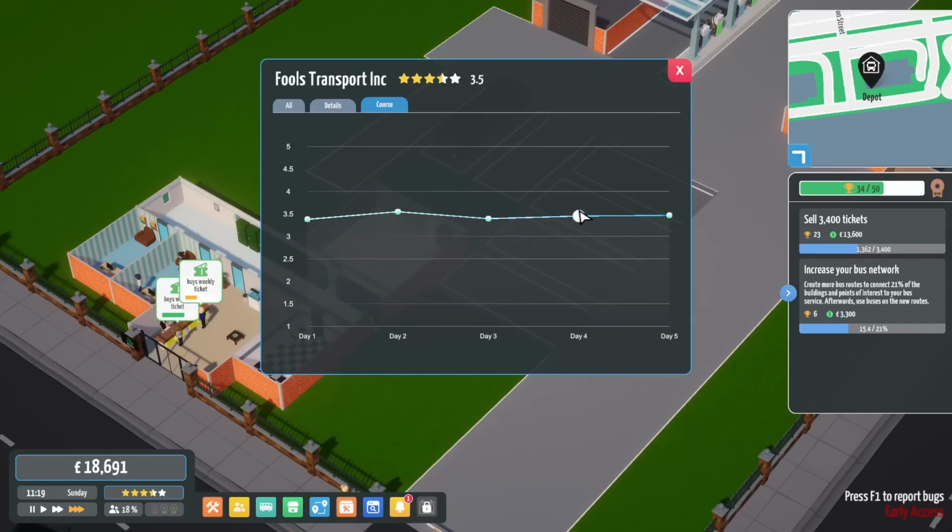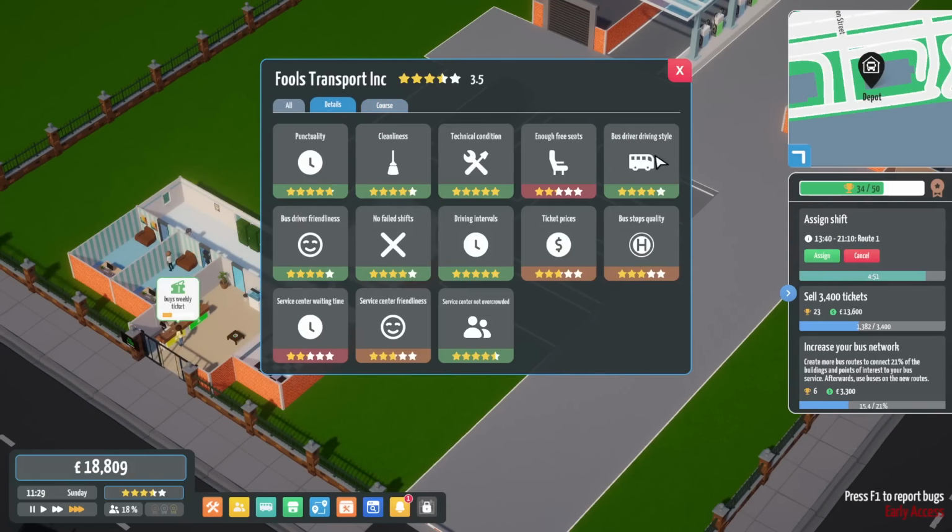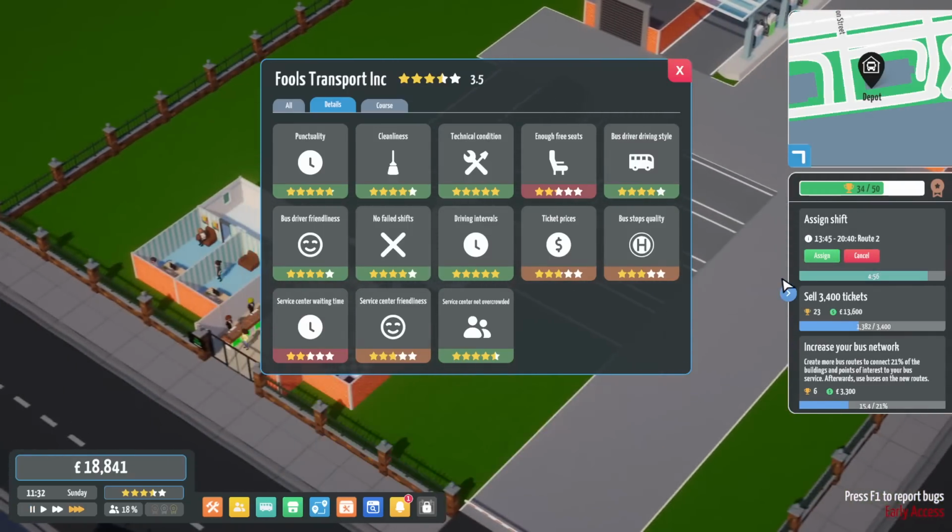Oh, this is how often the ratings. I guess day 2 was the best day I ever had for the company ratings. Gotcha. So, oh, hang on. Let me assign a bus. Boom, there we go. Oh, another bus on the way.